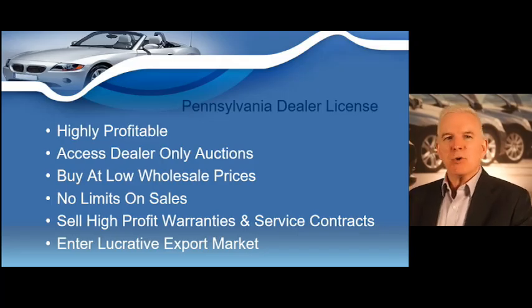In addition to obtaining your Pennsylvania dealer license, it really opens doors to offering financing. You'll be able to sell very lucrative extended vehicle service contracts, which can actually add thousands of dollars to the profits of every sale. You can get into F&I, which I'll talk about in a moment. You can also legally export vehicles to other countries where there is a huge demand for certain models, and that can really drive your profits much higher.